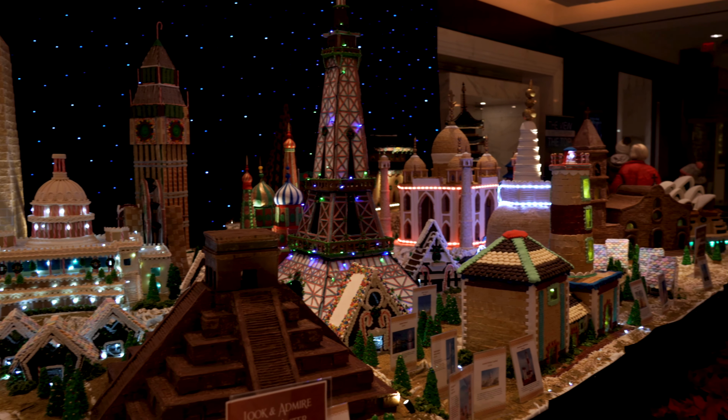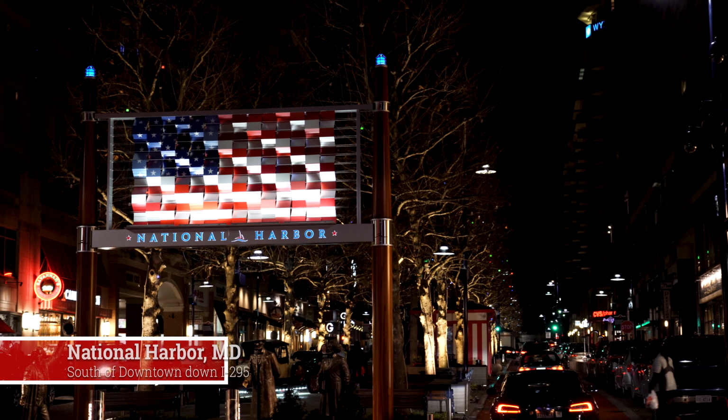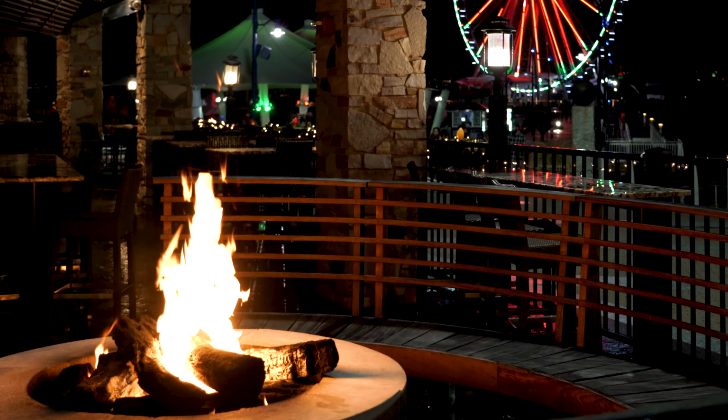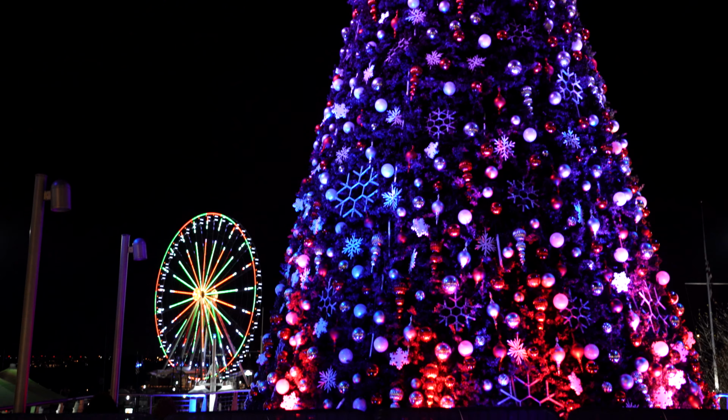The final important stop outside of downtown DC is just down the interstate at National Harbor, Maryland. This is a really cool area that feels like a mini city, with a nice waterfront, some shopping and hotels, and even some apartments. The waterfront includes a good-sized Ferris wheel, plus a massive Christmas tree.